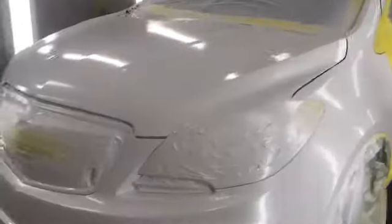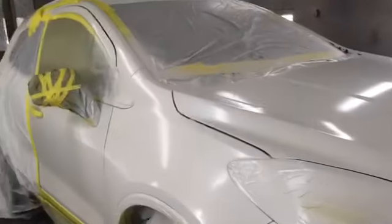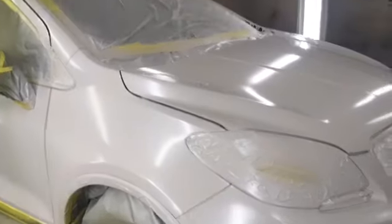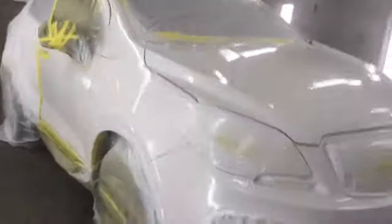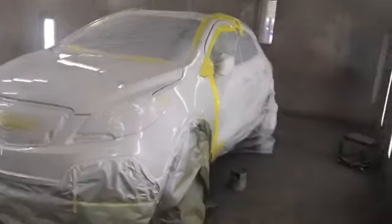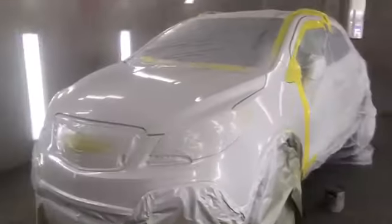Right there's the last coat of the pearl. And I'm getting ready to put 2 coats of clear on this guy. I think 2, maybe 3. Last coat clear on the Buick. Finally.